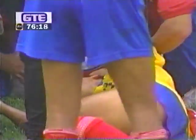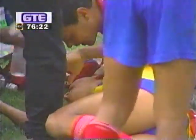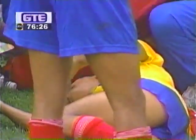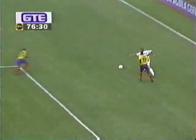We mentioned young Kirovski coming in. I believe Mendoza cut his head as they went up. He banged heads with somebody, and they are treating him right now. They have one of the paramedics out there. So we've got stoppage time.